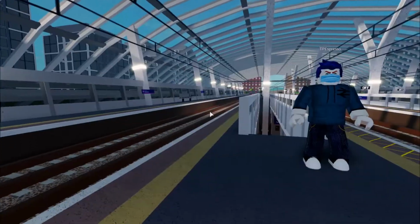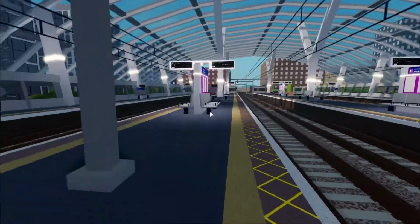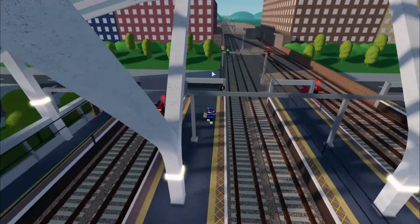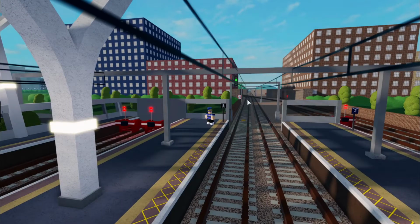Very nice. And this is Morganstown. Now down here on platform 3, over there where quote unquote Metro was supposed to go, apparently, it's now Express. So Airlink curves off that way, Express goes that way.